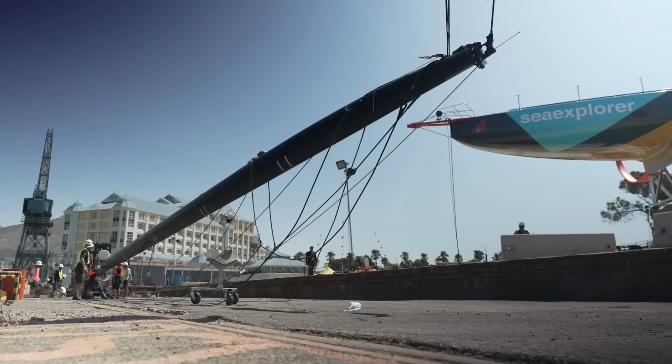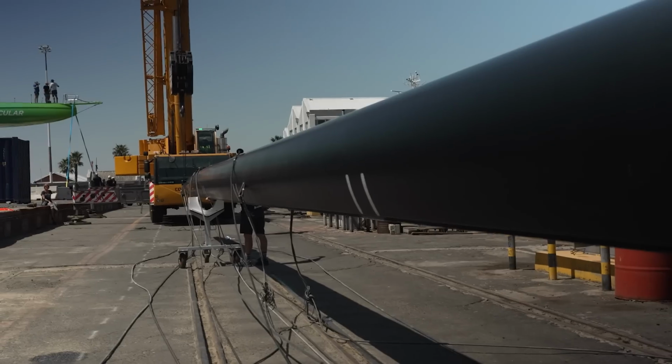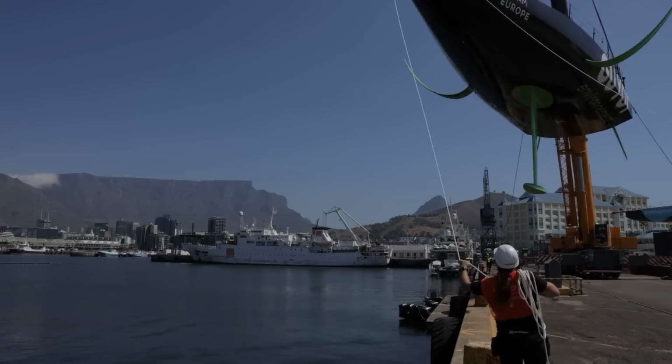So I'm Tristan, I'm a boat builder of Team Guyot Environnement Team Europe, and we are at Cape Town now. We are in the area to prepare the boat for the next leg. So we have a big job list and we have to do everything to be very prepared for the next.